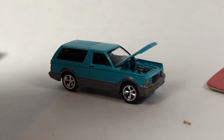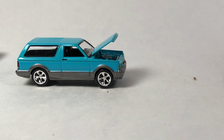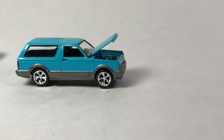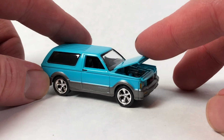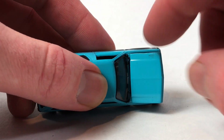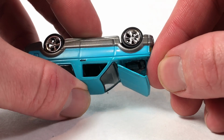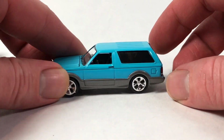Well, that's gross. I don't know what it is, but it's going in the garbage. It's obviously just like the shell or skin of some sort of bug. That was a nice little surprise underneath the hood of this car. How did it get there? Oh, we got a little paint issue right here. But all in all, that's a cool little truck. That's pretty awesome.